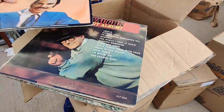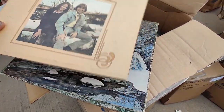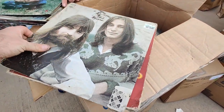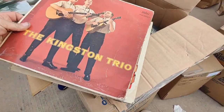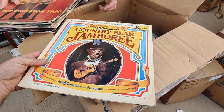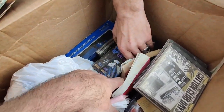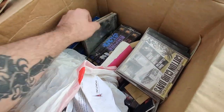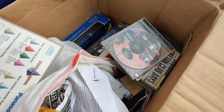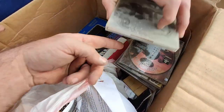Slim Whitman. Billy Vaughn, Dolly Parton, John Denver. Hey, more John Denver. There's more John Denver. There you go, Ed. Kingston Trio, Country Bear Jamboree, Walt Disney. That's cool. Look at these. Oddworld. Never even heard of that. See, I mean, Oddworld. That could be that, dude.